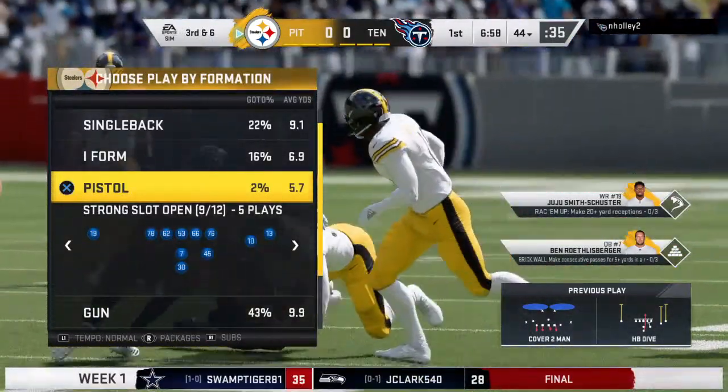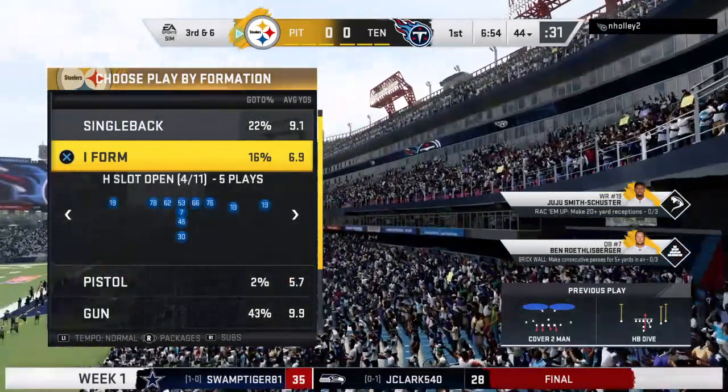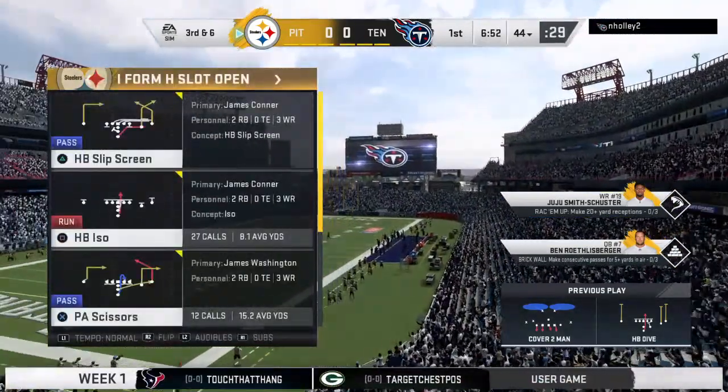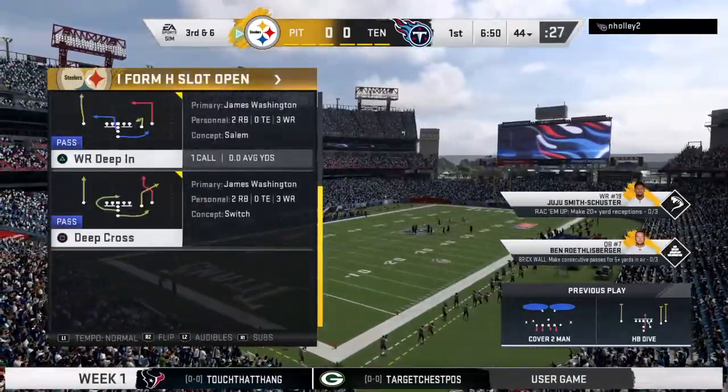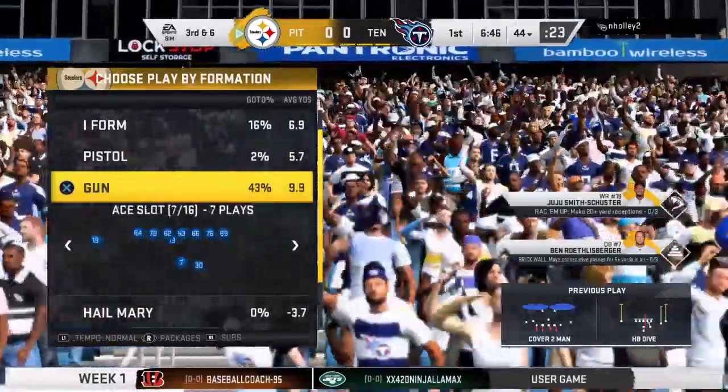That 2nd down play call was not to pick up the first down. It was to accomplish what they did to get them into a manageable 3rd down because they had an incompletion on 1st down, so they were behind the sticks, so to speak. They needed to make up some ground, and they did.